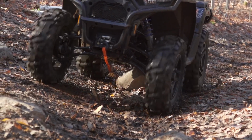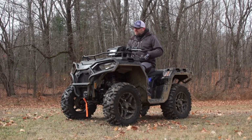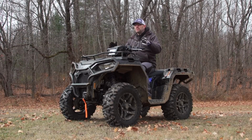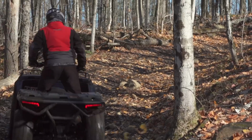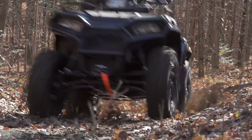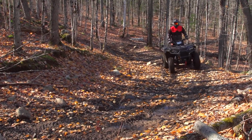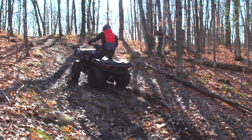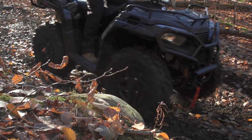Second, it handles better, and not by a little bit. If there was one thing you could pick on with the McPherson strut front suspension design, it would be in regards to handling. This is simply due to the geometrics of a single A-arm design. It certainly isn't terrible, but again, the double A-arm setup is way better. Handling is more predictable and precise, especially on rough trails when speeds increase.